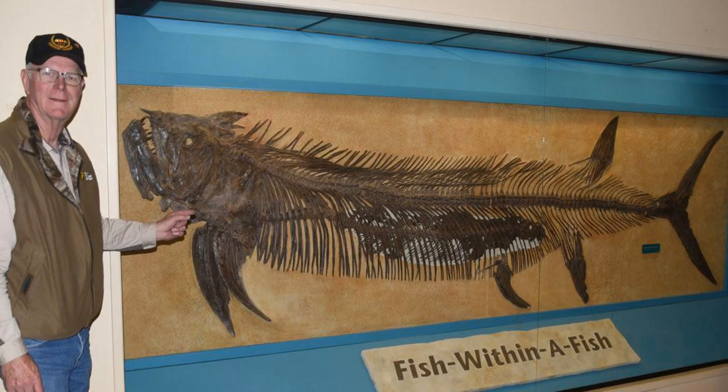Fossil of the large late Cretaceous fish Xiphactinus audax, 13 feet long, with a smaller fish, Gillicus arcuatus, 6 feet long, preserved in its stomach. Next to it is a living fossil for scale.